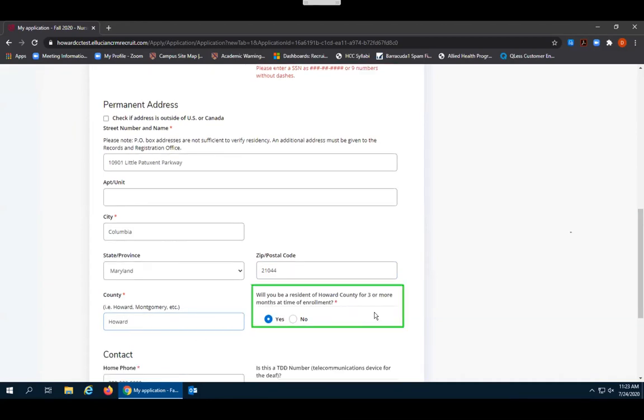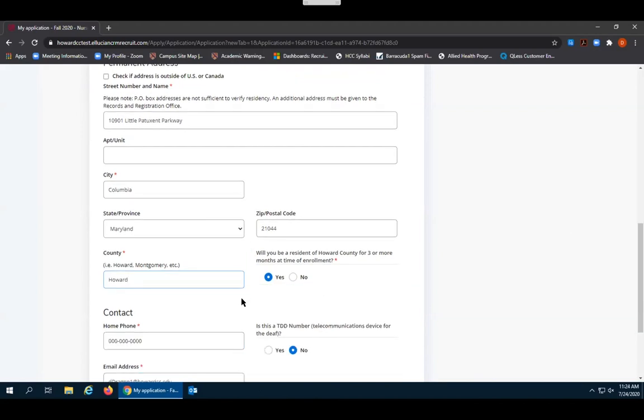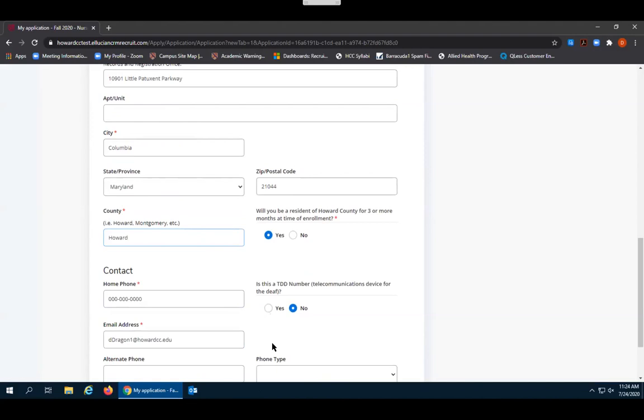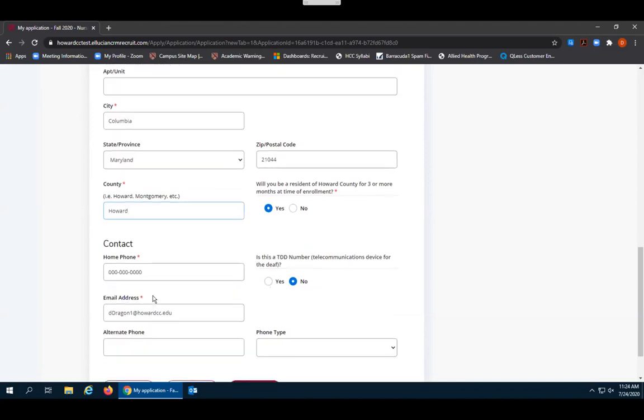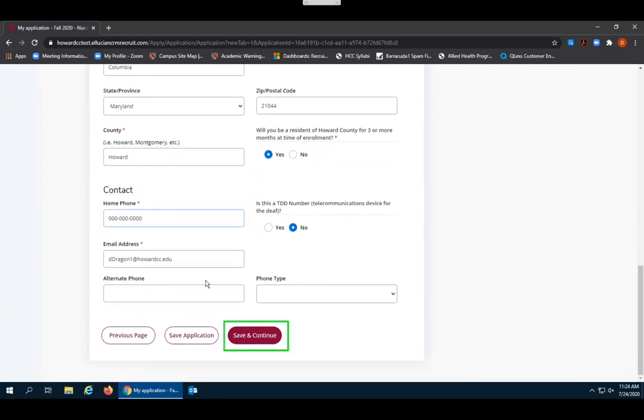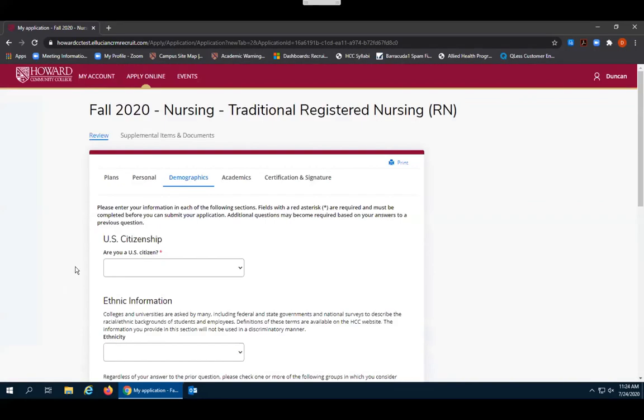Will you be a resident of Howard County for 3 or more months at the time of enrollment? This is important because it is a 3-month residency rule. So if you've lived in the county for 3 months, then you get the in-county tuition rate. Okay. Phone number must be included. Let's go ahead and save and continue.